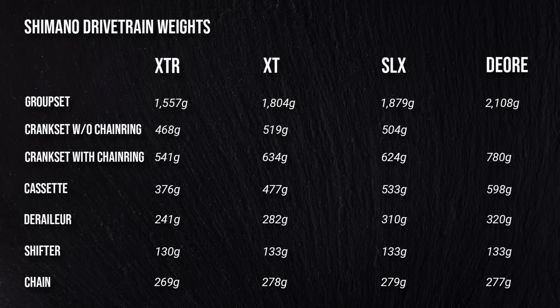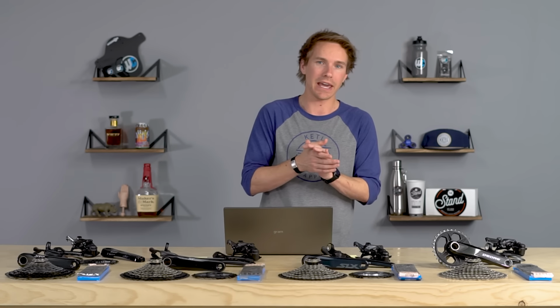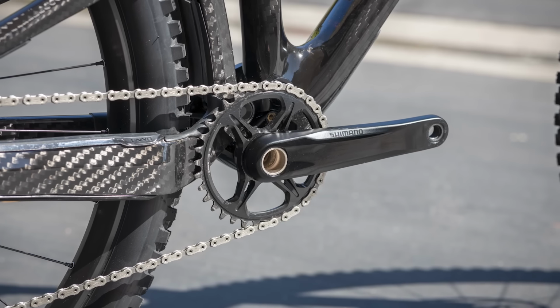Other than that, this chart that you guys are looking at right now, which gives you the broken down weights of every single component and the individual price of every single component, should be sort of a guiding light to help you come to your own conclusion. How much are you willing to pay for those features that I mentioned? How much are you willing to pay for the weight savings as you go from Deore all the way up to XTR? It's a personal preference. And how much do you just like the beautiful looks of XTR?